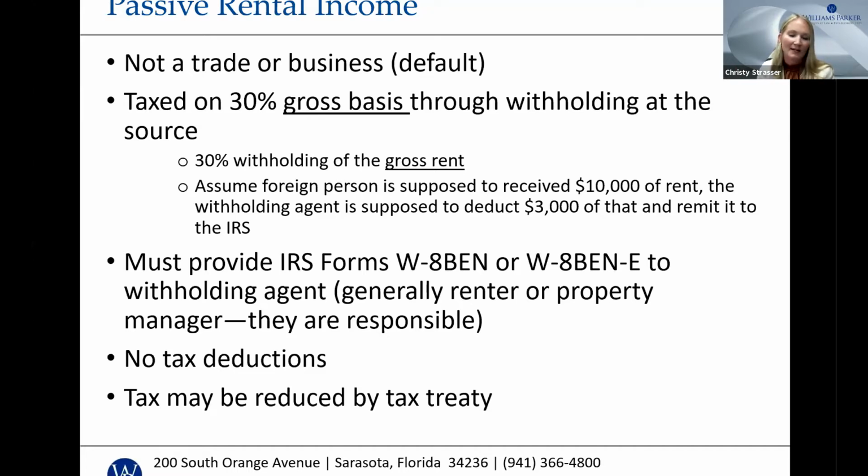So like I said before, they're taxed on 30% of the gross rental income, and any expenses they're paying into that rental property for upkeep, maintenance, what have you, cannot be factored in and deducted out of the tax that they owe. So how this works is the person who's renting, the renter or the property manager, whoever is responsible in this situation, is supposed to withhold that amount. So if, for example, the renter is going to pay $10,000 for a period of time, they would subtract out or hold off on $3,000, and they are supposed to remit that to the IRS.